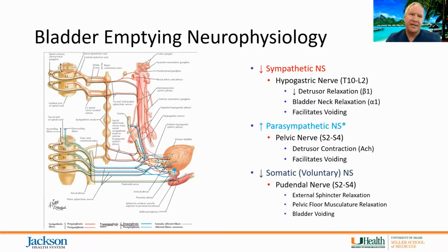Now, as we talk about the opposite, bladder emptying, we're talking about a diminished sympathetic nervous system response along the hypogastric nerve. And so you have a decreased detrusor relaxation, that is an increase of bladder tone, if you will. Your parasympathetic influence predominates during bladder emptying, such that you have influences along the pelvic nerve, that is S2 through S4, that contribute to detrusor contraction primarily through muscarinic 3 acetylcholine receptors. And then you have a relative relaxation of the somatic nervous system. So you have decreased activity along the pudendal nerve so that you have relative external sphincter and pelvic floor musculature relaxation.